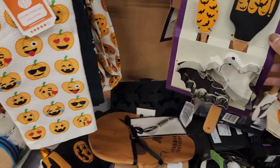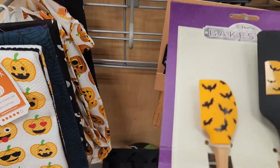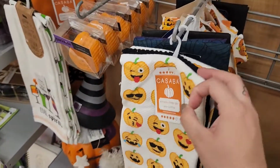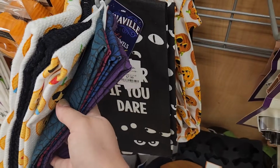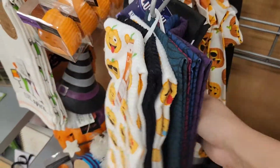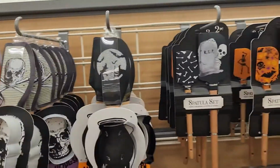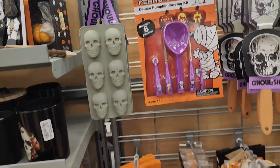I really like this pumpkin emoji towel over here. It's pretty cute. And then they had a spider web one. They had one that said enter if you dare with monster eyeballs on it. They had some more cookie cutout type things and spatulas that were Halloween themed. They had a Snoopy one.